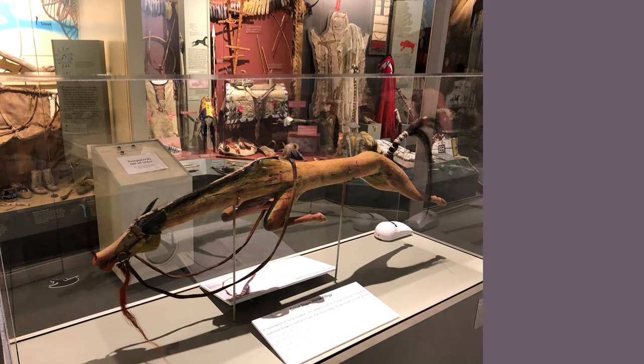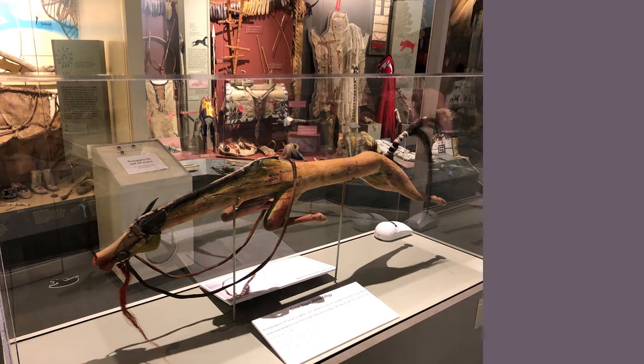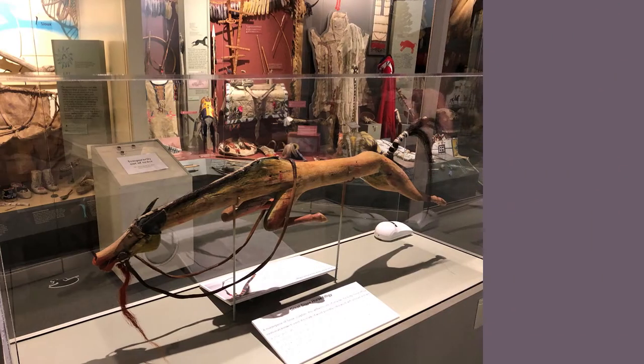It is made of wood, possibly cottonwood, with a horsehair mane and tail and leather reins and bridle. Stylized bullet wounds pour blood from the horse's sides. Red horsehair flowing from the mouth may also depict blood. The effigy's ears slant back in fear and pain. Its elongated body and forward leaping motion suggest a leap from life to death.